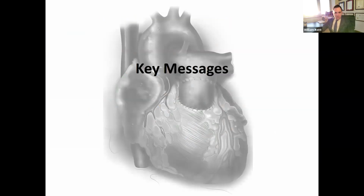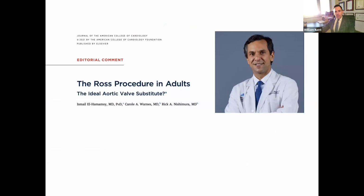So to summarize all this, key messages: I encourage you to read more about the Ross procedure and look more at the data.